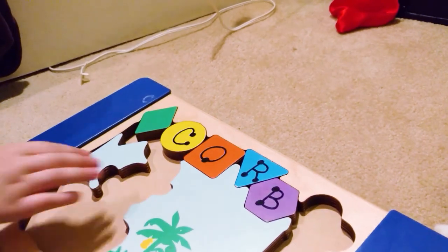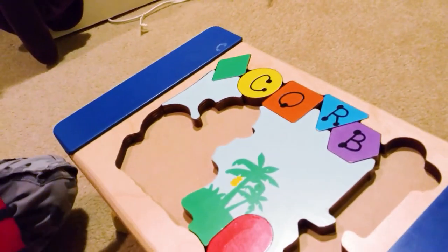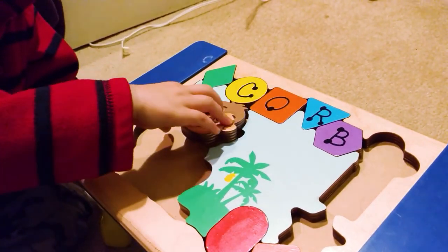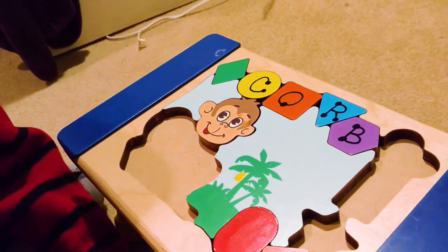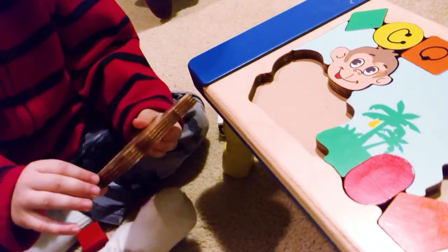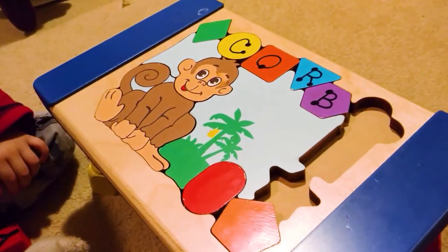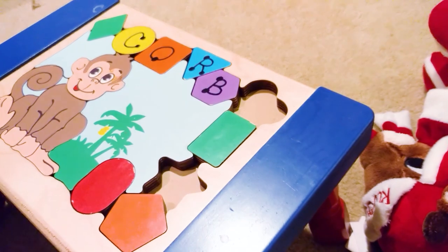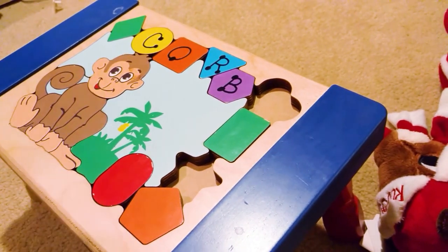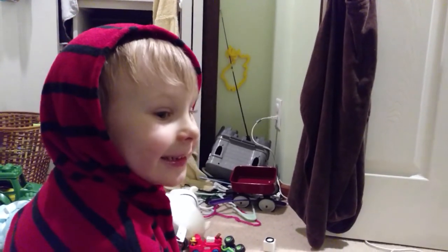Yep, now push it up. Look at that. Now you see? Look at that. You got a monkey head. Where does that go? What you got now? That is the monkey's what? Body. They're very good. I think we only have two more pieces to put in because we don't have the heart. There's one. Where's the other one? Oh, very good. Corby, you did it. Yay, you did it.